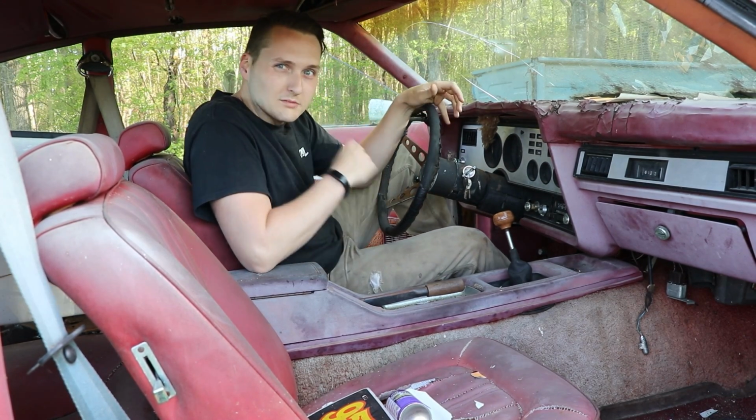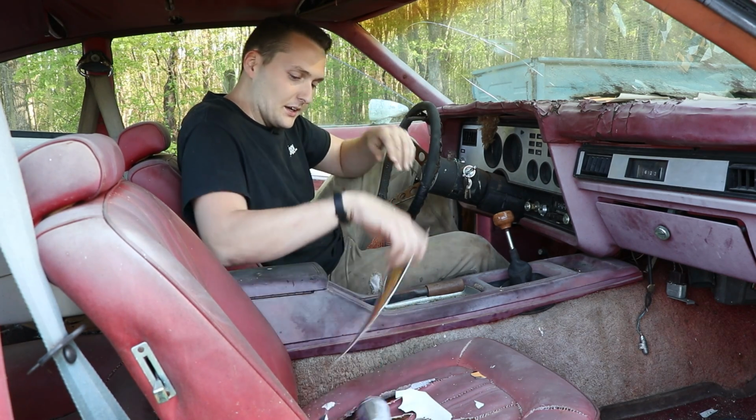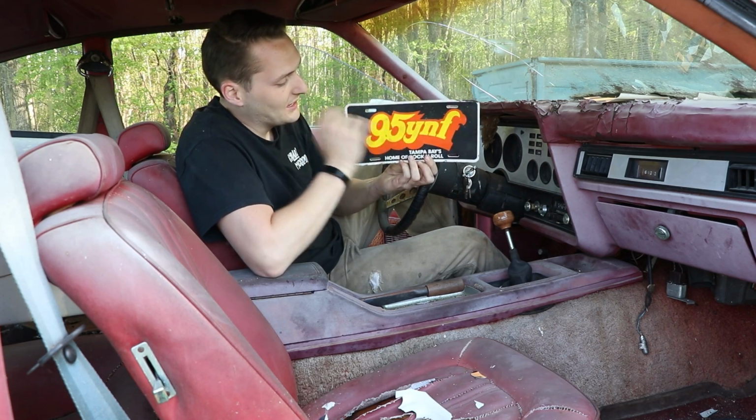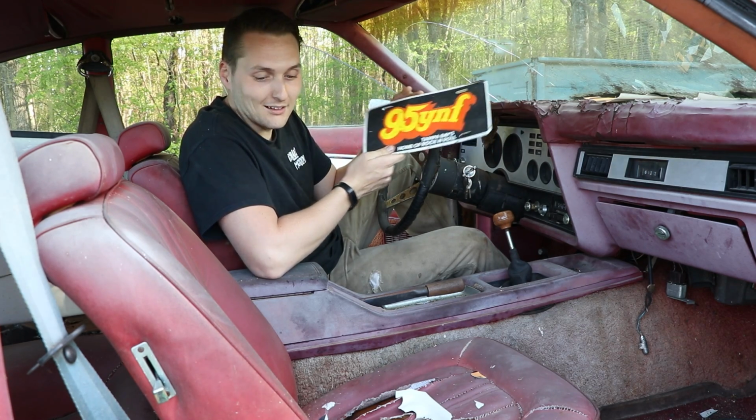Now the story of this car is a pretty neat one. It lived in Florida for most of its life. To be specific, Tampa Bay, which this tag right here, 95YNF, really does prove that. Tampa Bay's home of rock and roll. So I really like that tag. We might need to put that back on.